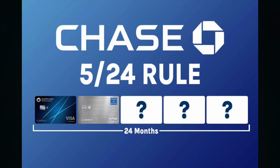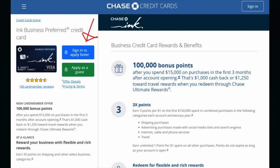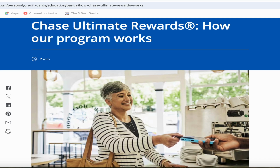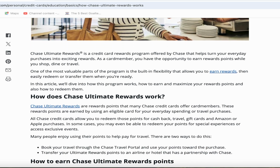Chase Business Inc. currently offers 90,000 points, but it was just 100,000 points. So if you want to hold out for that, you can try and do it. You get bonus points for travel, for internet, for cable, phone. You can get it for advertising on social media. There's a limit on the bonuses of 330,000 points, but that doesn't really seem like a problem. The only drawback is that there is an $8,000 minimum spend for that card.